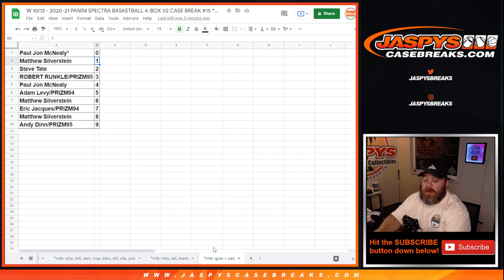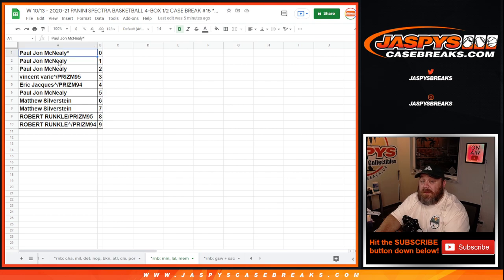On these random number blocks, the zero spot gets any and all redemptions for the teams in the random number blocks, and even known one-of-one redemptions. And the one spot gets any live and in-person one-of-ones. So for this one here, Golden State and Sacramento, PJ would get any redemptions for those two teams, even if they were known one-of-one redemptions, while Matthew would get any live and in-person one-of-ones. That same rule applies to PJ here, but he has both spots, so that doesn't really matter.